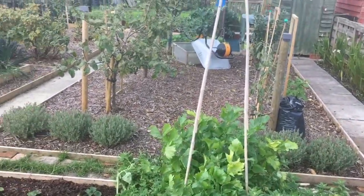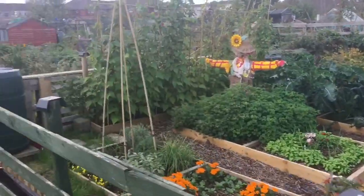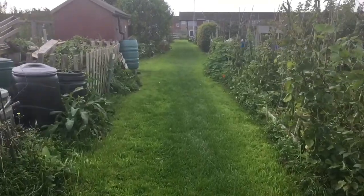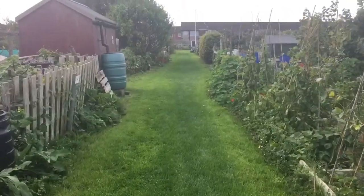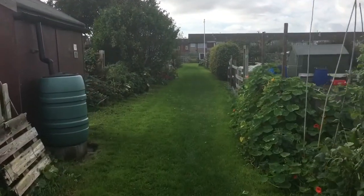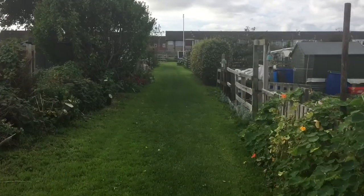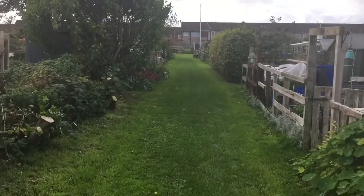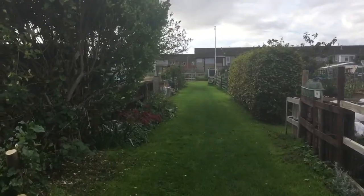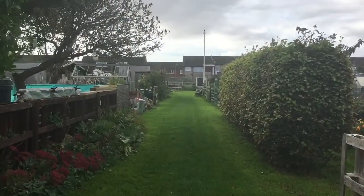I think it's really lovely, and of course it's nice and small, but we needed a bit of extra space because family and friends eat a lot of potatoes and lots of brassicas and onions and garlic and all of that sort of thing. So fortunately, my daughter also wanted an allotment. So let's go take a look.